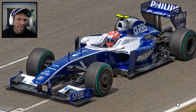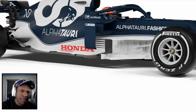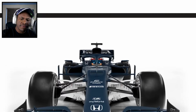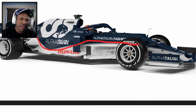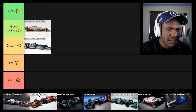The AlphaTauri kind of reminds me of this car right here. I think where the car fails the most is this section at the bottom here where it curves a little bit. I'm not the biggest fan of that. I don't think it looks bad, I just think it could look better. I wish that they fully committed and made the car a little bit more blue and maybe got rid of some of the white, or maybe showed the white in a different light. We're going to put the AlphaTauri at the top of decent.